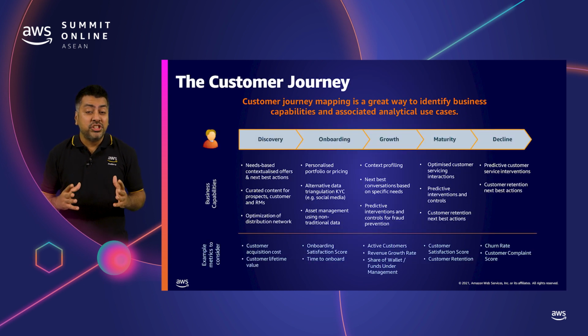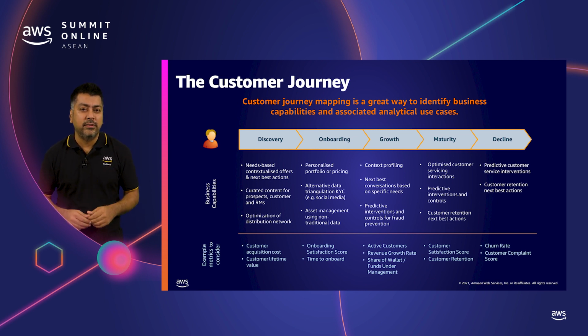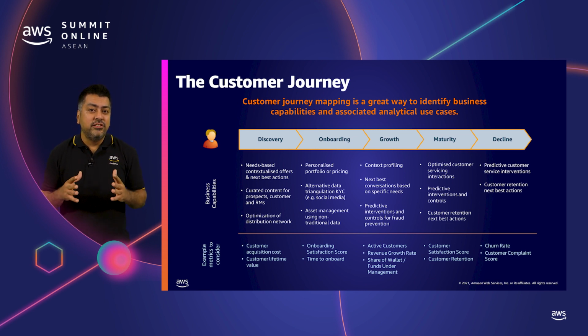Now, customer journey mapping is a great way to identify business capabilities and associated analytics use cases. What you see here is a customer journey for an investment portfolio management product offered by a financial institution, let's say a bank. Now, there are 5 stages to a customer's journey in how they interact with the bank: discovery, onboarding, growth, maturity, and decline.